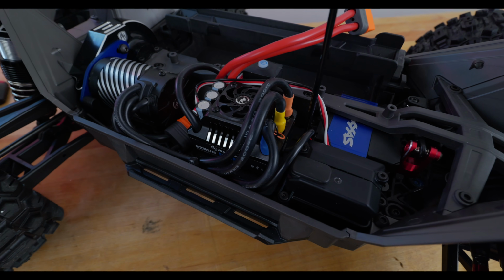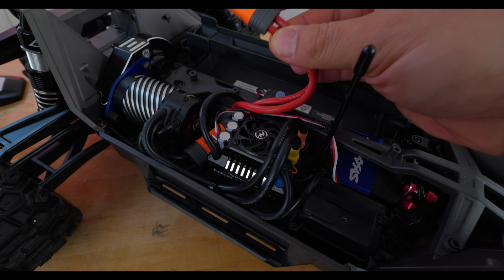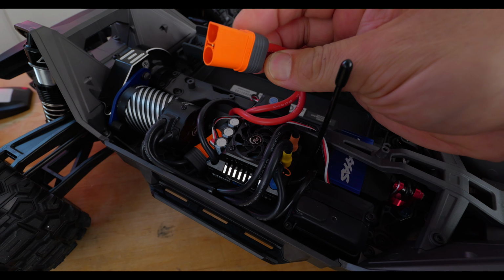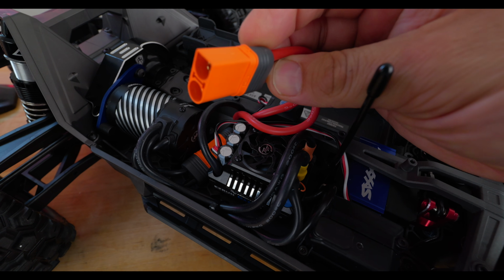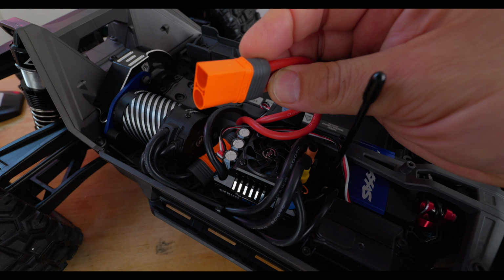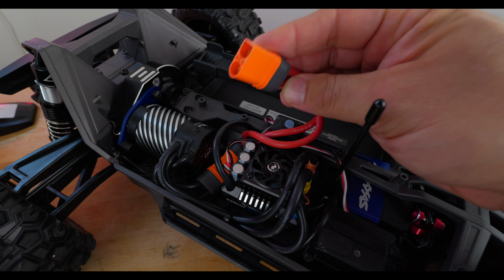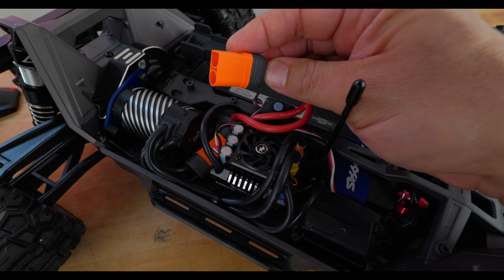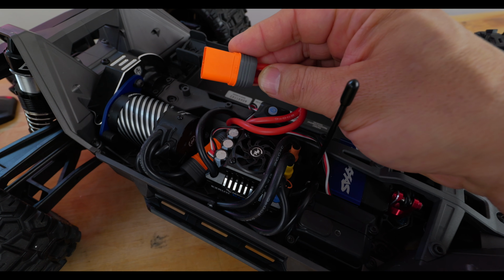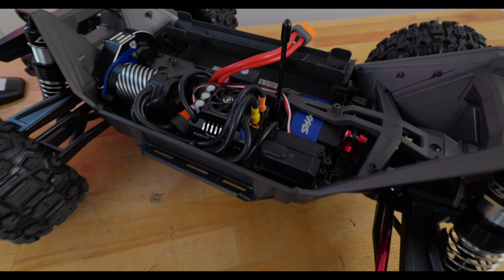Now, I want to talk about the connector. We had the choice to go with the Traxxas connector because it is a Traxxas car. But you know what? We said we're upgrading the speed control. We might as well just upgrade the connector. This is an IC5 connector. These are going to have less resistance than the Traxxas connector. They're also more durable. They handle more current, and they really handle the heat better. So you want to really put the IC5 on your speed control. It's a really good upgrade, and I highly endorse that.